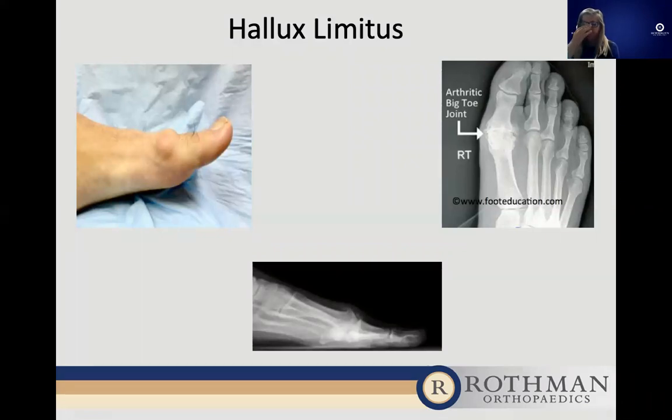you're getting deformity within the cartilage, and you develop arthritis, where you can see that arthritis. There's no longer a joint there. The arthritis has just taken over that whole joint. You don't have any motion, and that's the one that gets really painful.